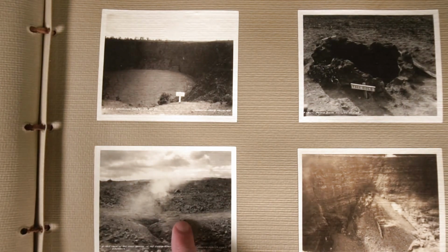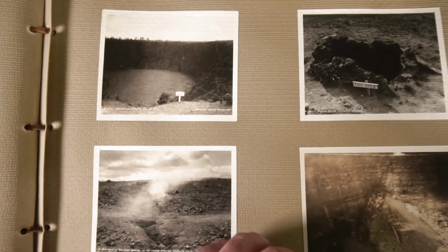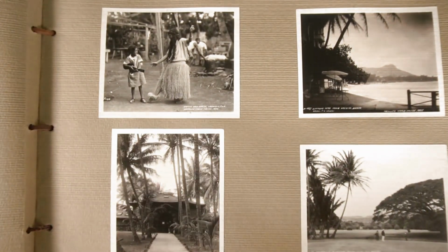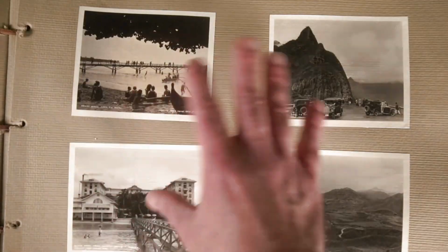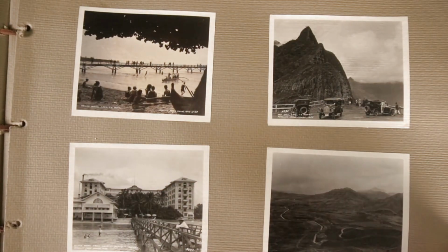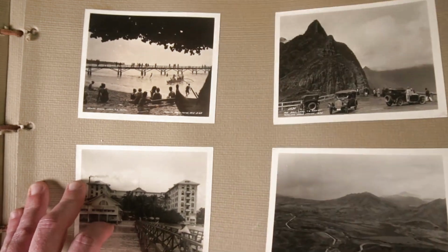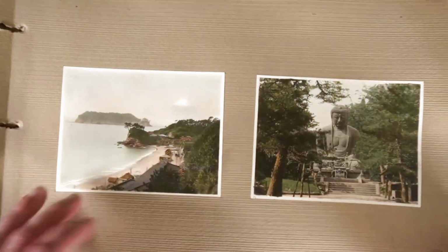Hawaiian volcano, and you can still see some smoke coming up, so pretty interesting. Another hula girl, very nice one there as well. All of these images here, probably around 20, 25 bucks a piece out of each one of these. Again, they're ideable, they're dateable, interesting topics.